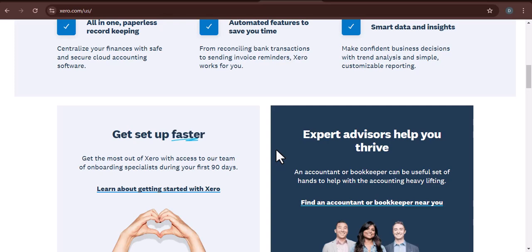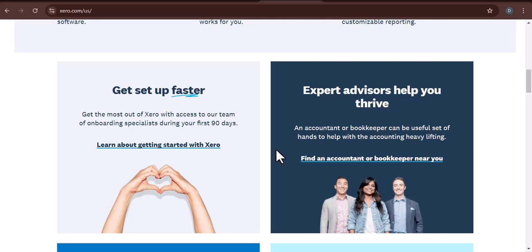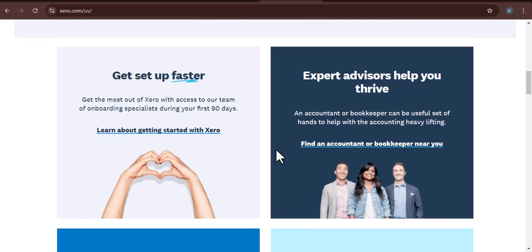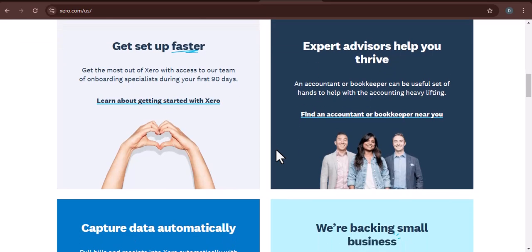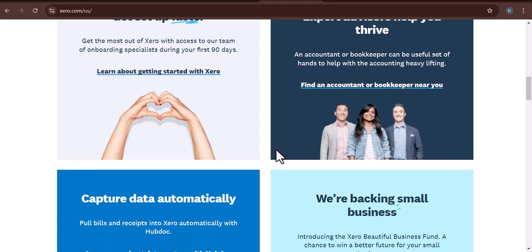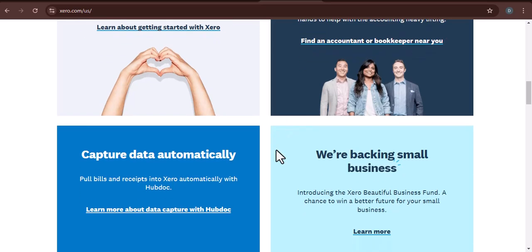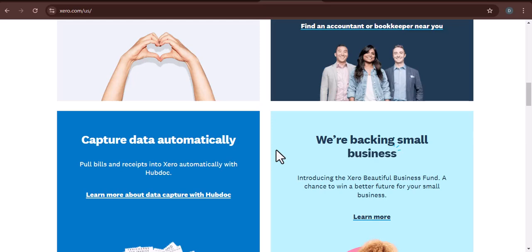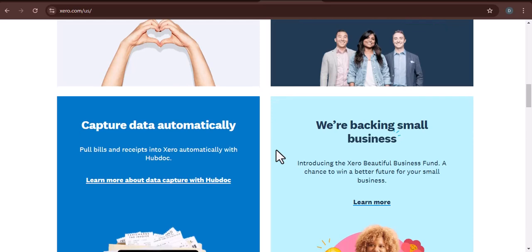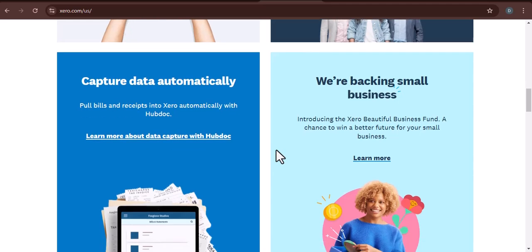We'll break down the different Xero pricing plans, look at what features are included in each, and then, crucially, we'll discuss the hidden costs, the things that might not be immediately obvious but can impact your bottom line. We'll also explore some alternatives and help you decide if Xero expenses is the right fit for your business. So, if you're a small business owner, freelancer, or anyone struggling with expense management, you're in the right place. Stick around and we'll help you make sense of it all.